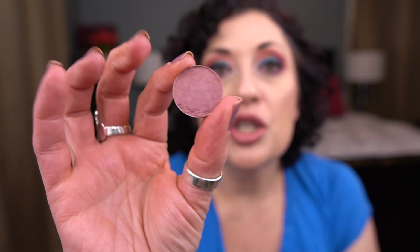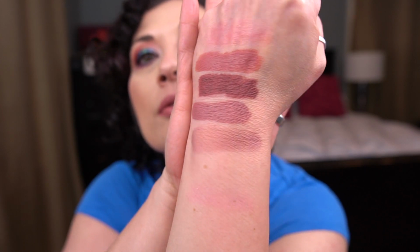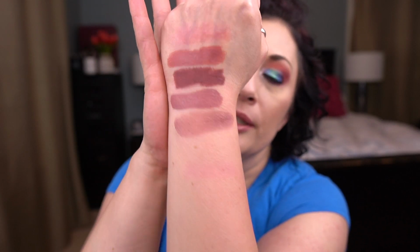I can't remember. This is their Powder Kiss Soft Matte Eyeshadow in the shade Ripened. This actually shattered while I was in my magnetic palette, so I did have to repress it, but this is a beautiful color. Oh, I love it. It's a great eyeshadow. I hope it doesn't continue to shatter because I really do enjoy it. It looks a little patchy on my hand, but it blends out really nicely. So anyway, on that one, I have 6 uses.